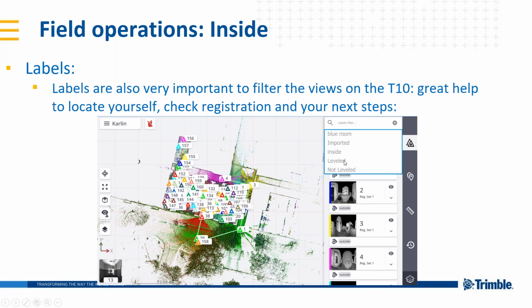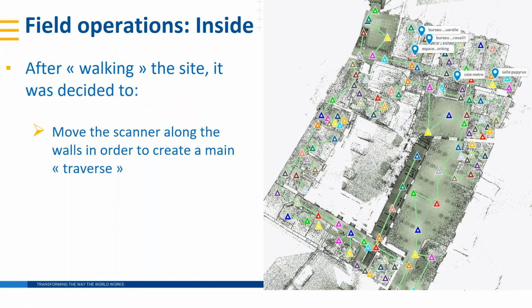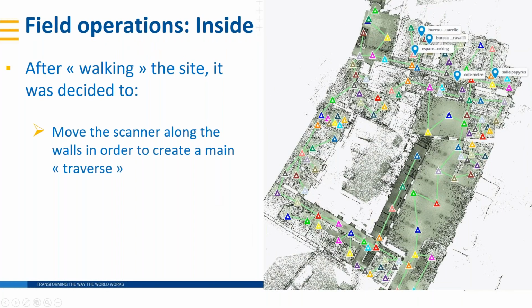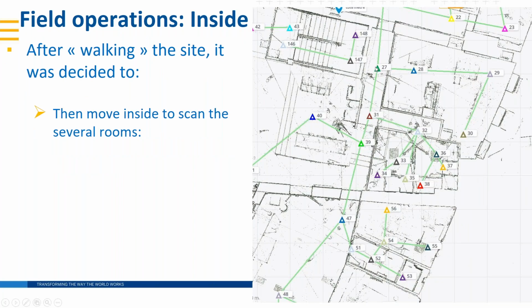Also inside, after walking the site, it was decided to move the scanner along the walls in order to create a main traverse. We will see, I think, in the next slide, a main traverse like this. Then they moved inside to scan the several rooms. You will see here, they went from station 27, 28, 29, 30 inside the room. When they go outside, they go to station 31. So that's the main traverse here.